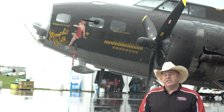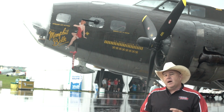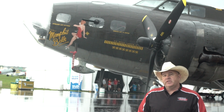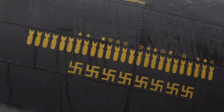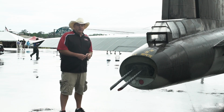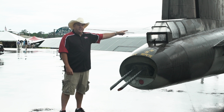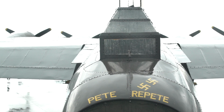So if you look on the side of this aircraft back here, you'll see that there's bombs and swastikas painted on the side. The bombs were the pilot's account of how many bombing missions they had made, and the swastikas were for how many German aircraft this aircraft actually shot down during its tour. So these are the rear 50 caliber machine guns covering the rear of the aircraft. The tail gunner would sit in here and fly all the way to Berlin and back in this tiny compartment.